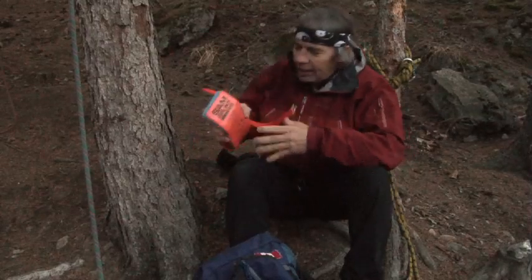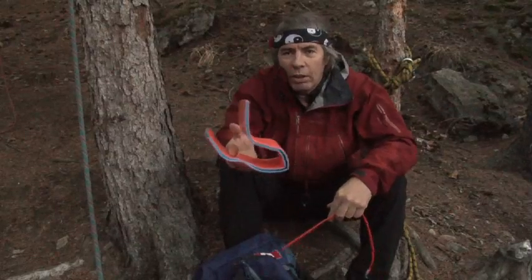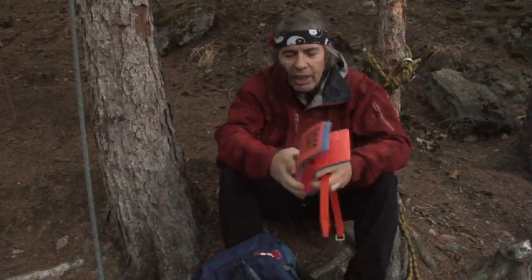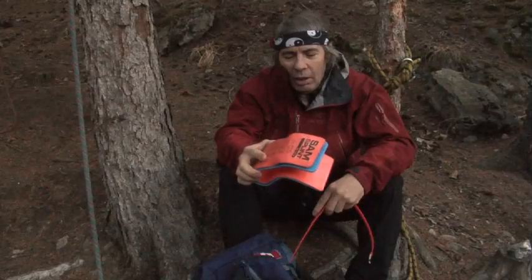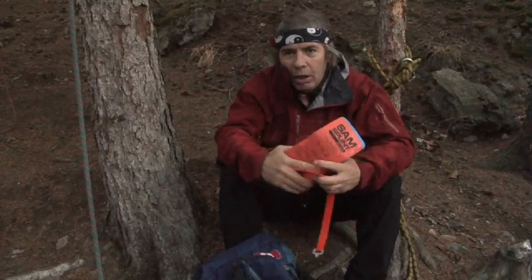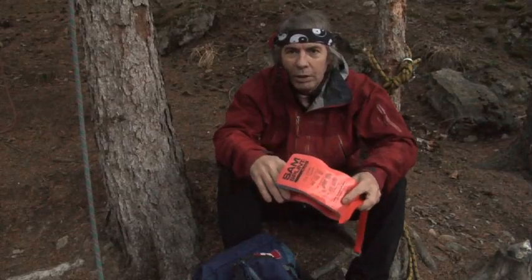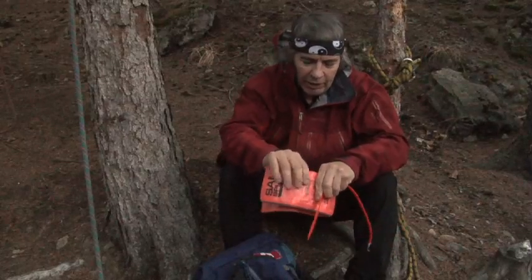The other thing that's good to have in the mountains with you all the time, of course, is a SAM splint as part of your first aid kit. As a guide, you sort of have to carry them because it'd be pretty hard to explain to the judge what you were doing without a SAM splint, and somebody lost their foot or their leg or use of one of their limbs because you didn't splint it correctly. So I always had to carry a SAM splint.